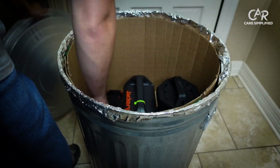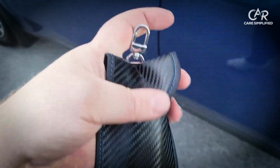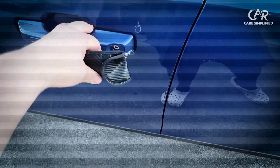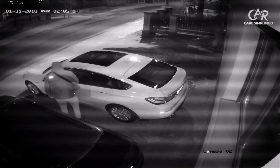Start protecting yourself with signal blocking today. A quality Faraday pouch costs less than a nice dinner out, but provides immediate protection against the most common and successful theft method currently being used.